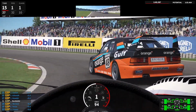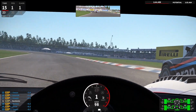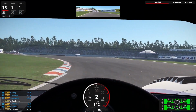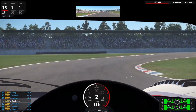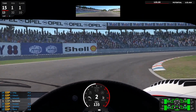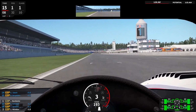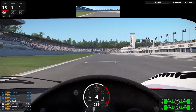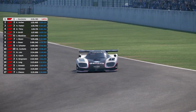Alright, now we just have to run away. And hopefully the other Group C cars get stuck behind these guys. Give us a chance to run away with it. You're approaching some slower cars. These guys are fighting for position. We should hit soon. This is good. Keep banging out those lap times. You're in the lead.